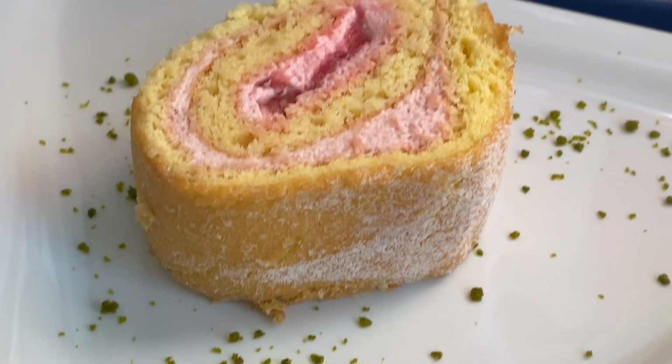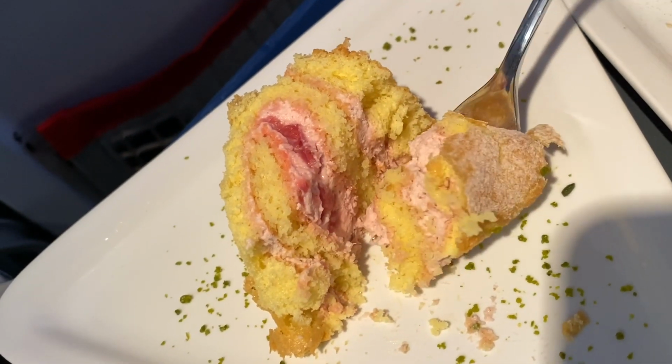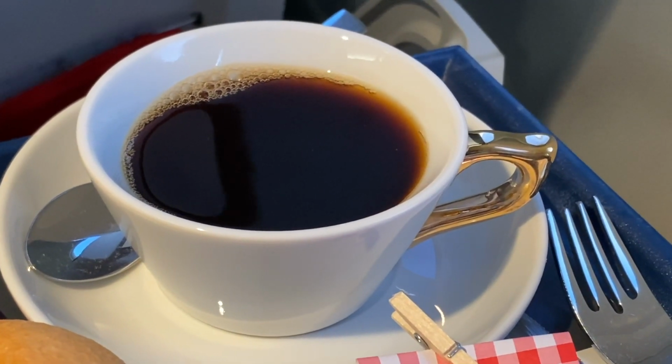The dessert here is very flavorful, kind of a strawberry-filled roll of some sort. It's nothing special, but let's wash it down with a little saucer of coffee. Very good in-flight coffee. So far, very impressed with my first DO&CO experience.